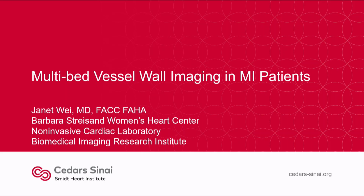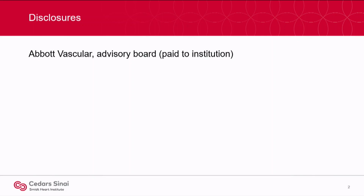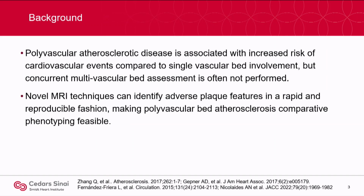And I have to say, as a cardiologist, I've been so inspired by all the talks today, particularly about all the exciting technologies and how we can potentially implement them more often in the clinical care setting. This is my disclosure, not relevant to this work that I'm going to be presenting. The work I'm presenting is related to an NIH Career Development Award that I've been working on this past couple of years.